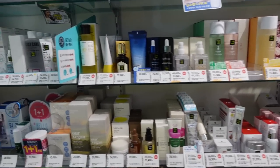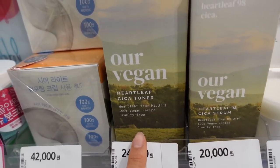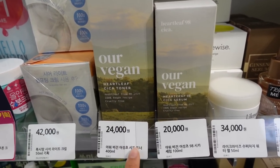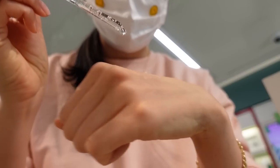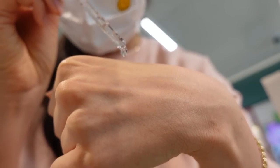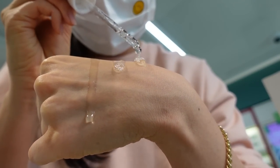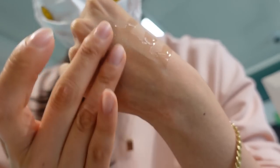And anything, oh my goodness. So I guess they have both serum and toner, huh? Oh, the packaging is so pretty. All right, let's check out this serum. Let's try it here. Beautiful packaging. I have a feeling it's gonna be super watery though. It is watery. It's super watery.